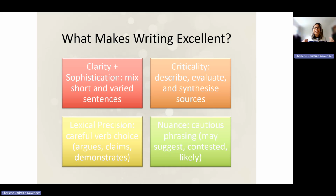So, what makes writing excellent? First, we're going to focus on clarity. Clarity is combined with sophistication, which will help to really elevate your writing. Here you want to focus on short and varied sentences. You want short sentences with a really short impact, and then longer sentences that have a lot of variety in them.